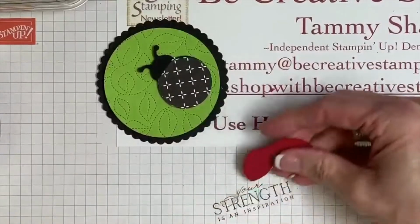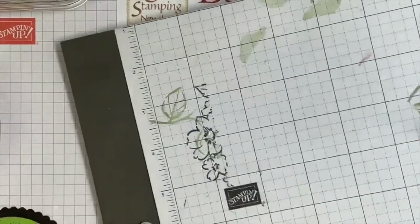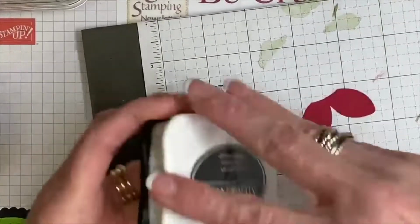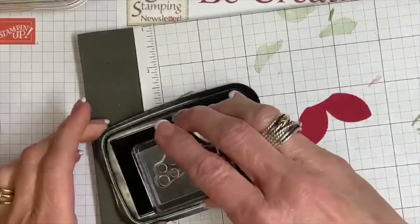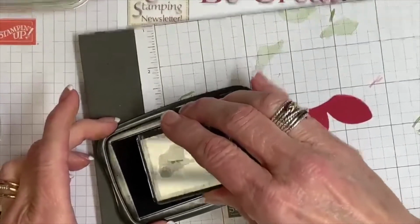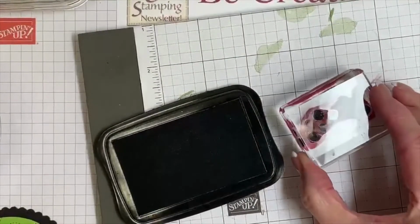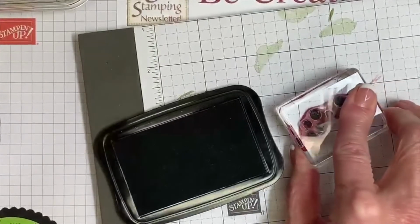So now what I'm going to do is, I'm gonna take my piercing mat, and I'm going to take the ink and, all right, we're gonna ink that up. And we are actually going to stamp right on top of those wings.